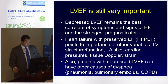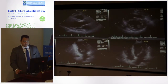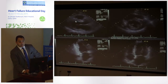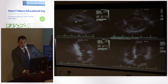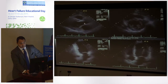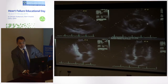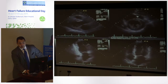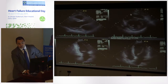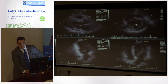So let's look at these images here. Okay, and so this is the parasternal long axis view. The ultrasound probe is just to the left of the sternum between the second and third rib interspace. This is the RV, this is the LV, mitral valve, left atrium. This is the short axis view, parasternal. This is the right ventricle. And just a little tip, folks. The parasternal views are very good for RV size and function because the probe is very close to the RV.